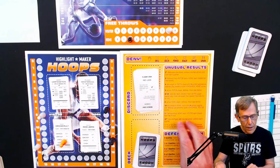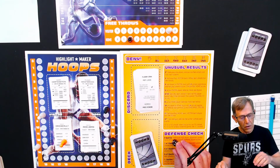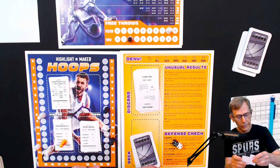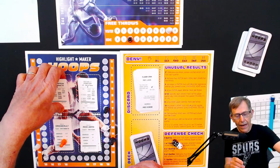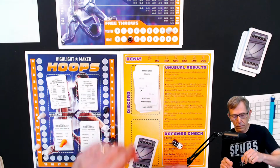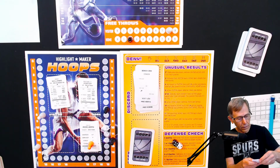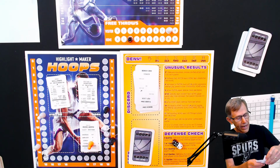They need him. 8 is... Oh, he missed it. Missed them both. Oh, that's brutal. That could come back to haunt him. And Degno calls timeout. Here's Isaiah Joe coming in.